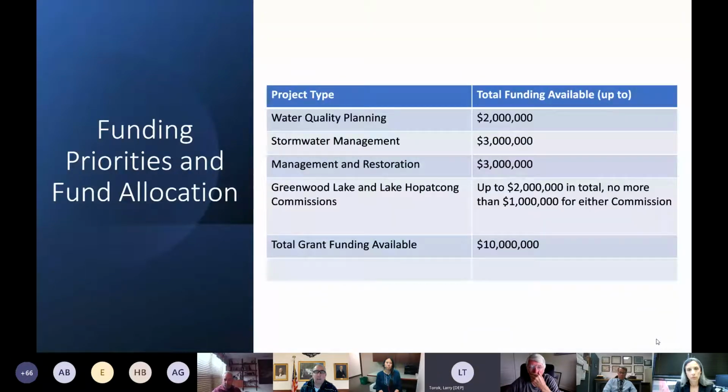The categories of funding that were outlined in the RFP: we've made available $2 million for water quality planning, $3 million for stormwater management, for management and restoration efforts, $3 million. Greenwood Lake and Lake Apacong have $2 million, but no more than $1 million for either lake. The total grant funding is $10 million. We anticipate that these funds may be moved around if all of the categories don't expend their allotted funds. But our intent is to fully obligate the $10 million.